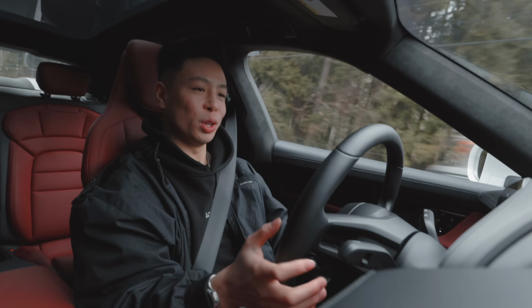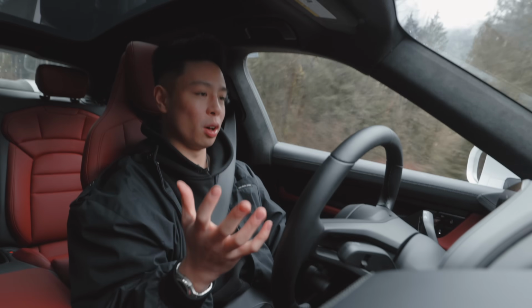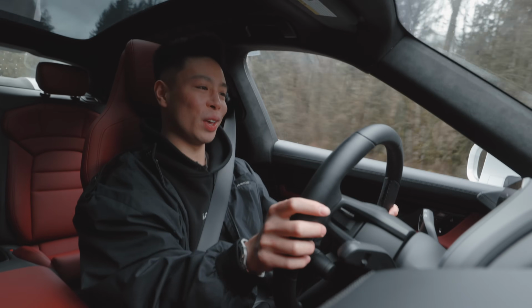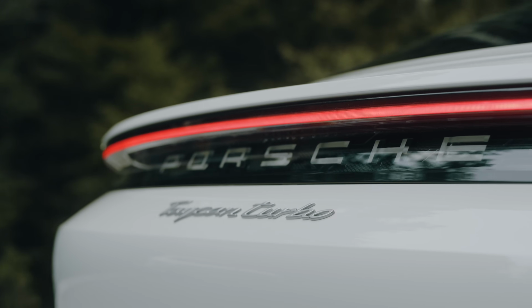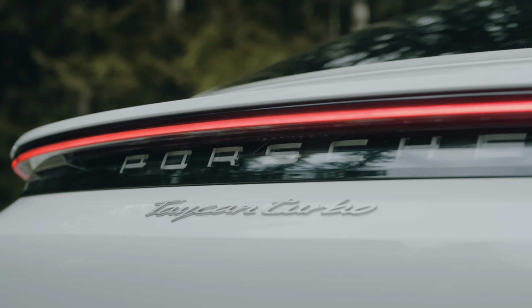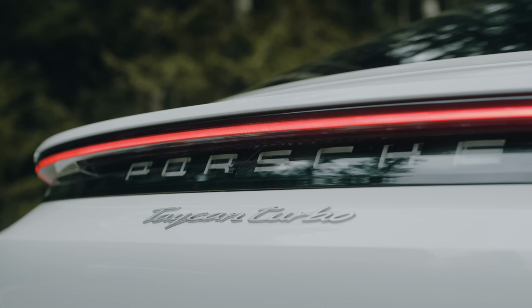So in terms of the specs, the one that we're driving right now is the Turbo. It's the second model from the highest, and it has a horsepower of 625 equivalent. Obviously you count in kilowatt hours in terms of electric cars, but the Turbo S is actually able to have a maximum horsepower equivalent of 750, which is pretty crazy for an electric car.